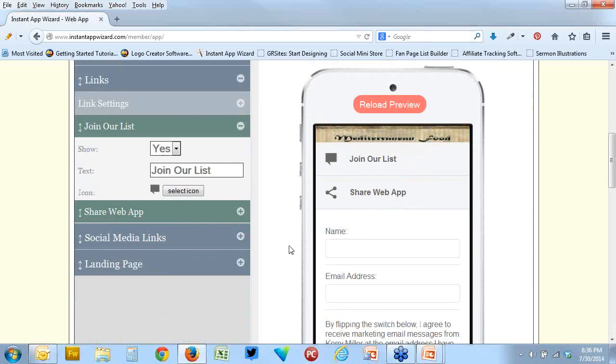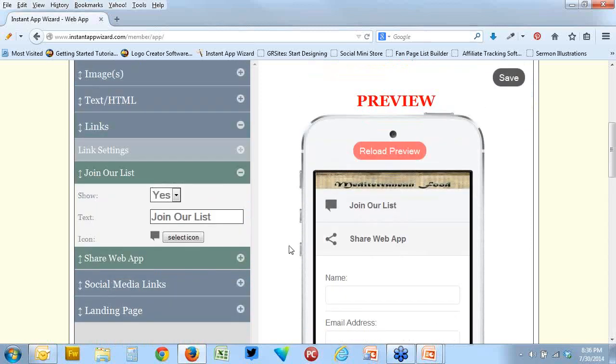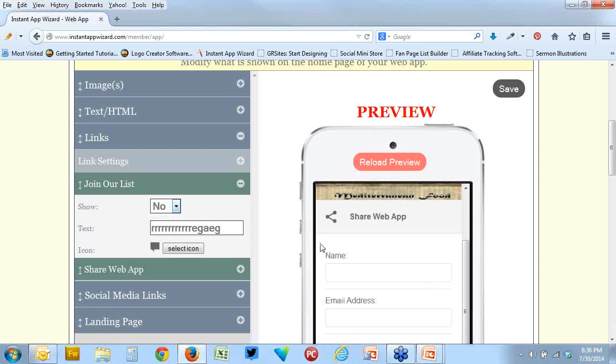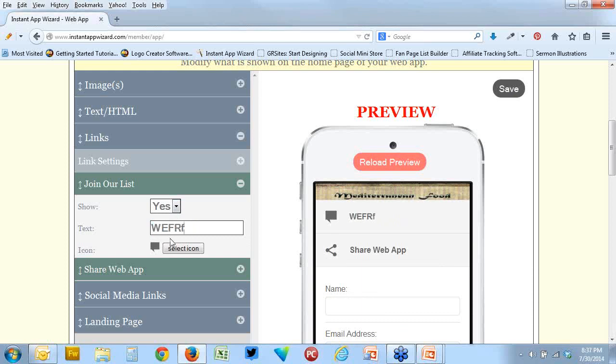Remember how on our last homepage links before, I can remove this, okay, or I can change this to whatever you want and show. Now before I had to remove that, okay. You don't take that out. See up here where it says show yes or no? Say no and it removes it. Before we used to take the text out. Here you say yes or no. And you can name it whatever you want to name it.